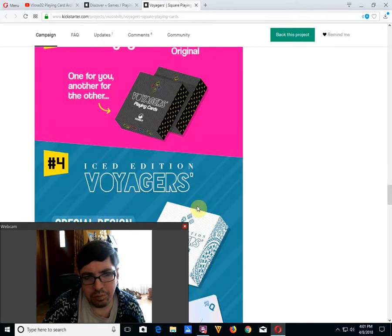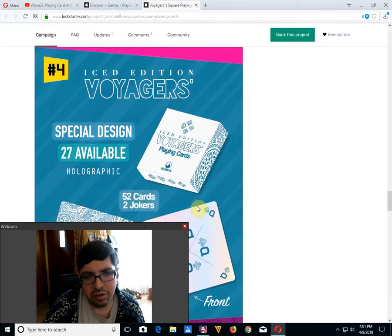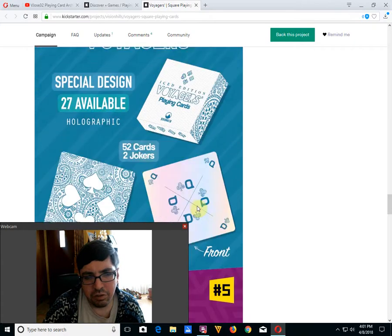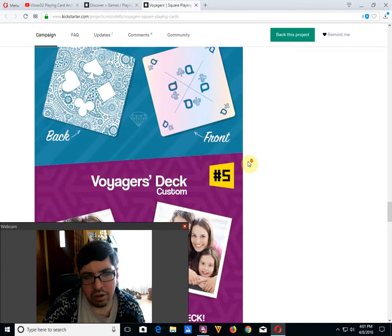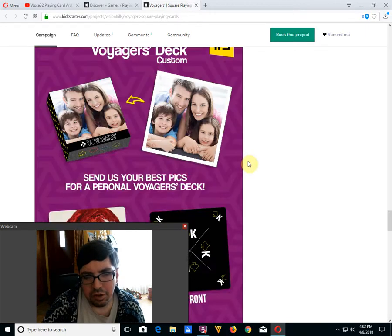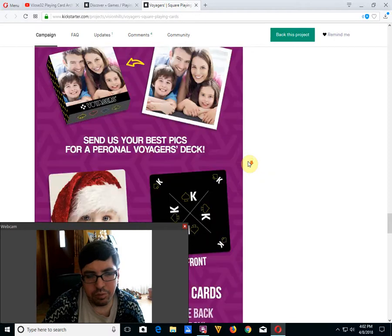There's also apparently an iced edition. Only 27 available. It's holographic. It's got a nicer back design than the other one, even though it is still a one-way back design. Not just in the pips, but also in the design. Also, they'll allow you to customize your own deck with your own pictures. No, thank you.